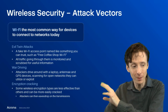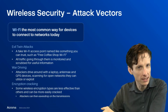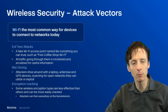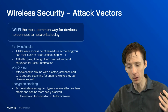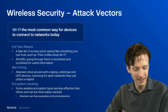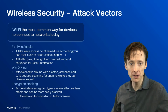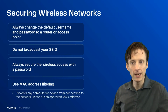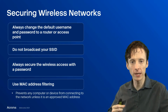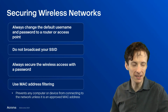All kinds of different attacks you might see. Evil twin attacks, where you've got an imposter access point, maybe posing as a legitimate one. War driving, where someone either drives around the block looking for open Wi-Fi access points or parks in the parking lot to use your Wi-Fi if it's not secured. And then encryption cracking as well can be a major concern, because there are various tools out there that make it relatively easy, maybe not speedy, but easy to get the password for a given WPA or WPA2 network and then get access to the network itself.